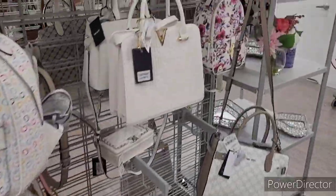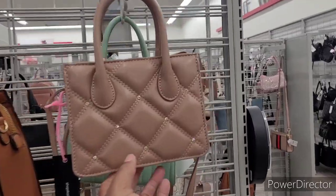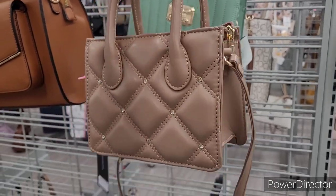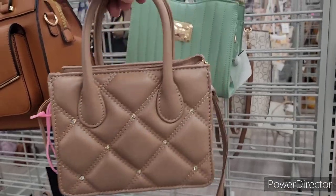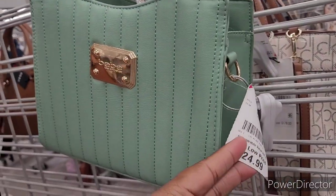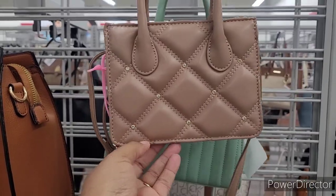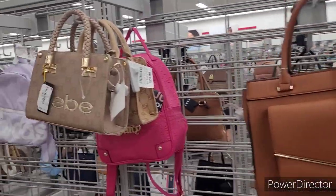All right, let me see what else is around the corner. All right, I want to say it kind of looks like one of them little Dior purses, kind of, in a way. That's the Like Dreams right there. This is a pretty color for spring and summer. How much is it? $24.99. Look, I like that. But yeah, this is kind of giving me Dior vibes.